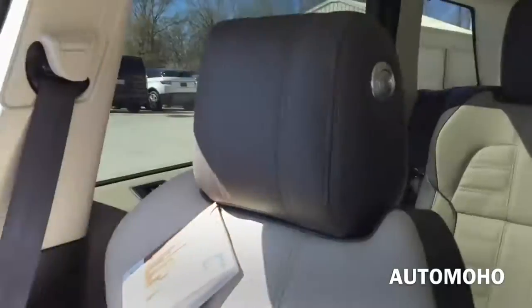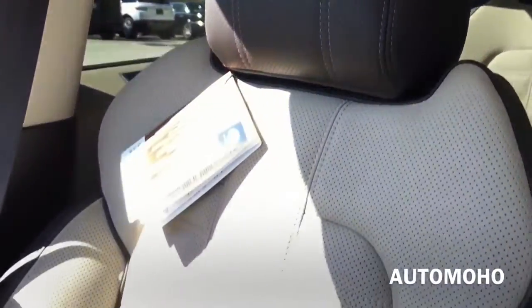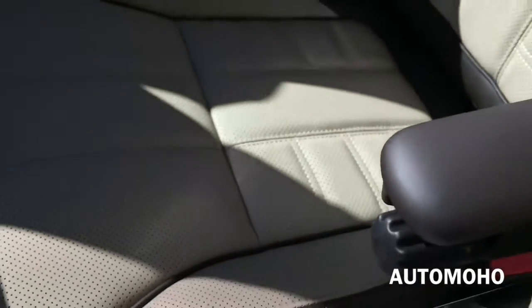And another look at the seat once again. Very nice upholstery material, and it does offer plenty of support. As you can see, it is very well padded.